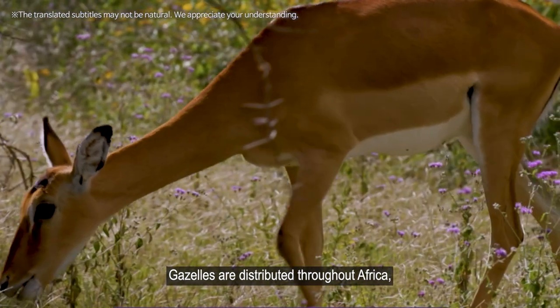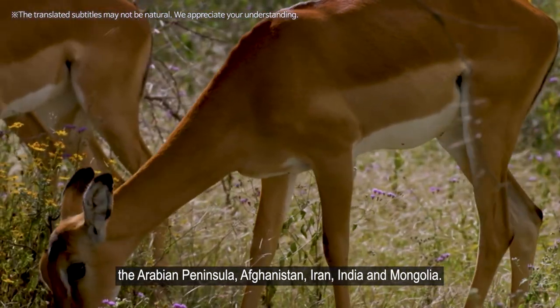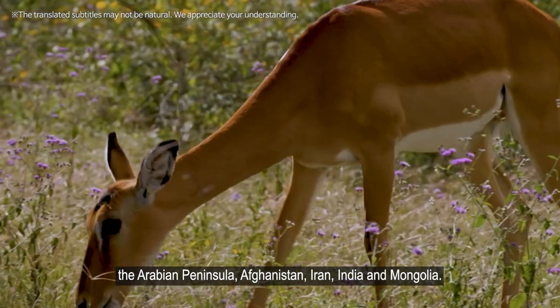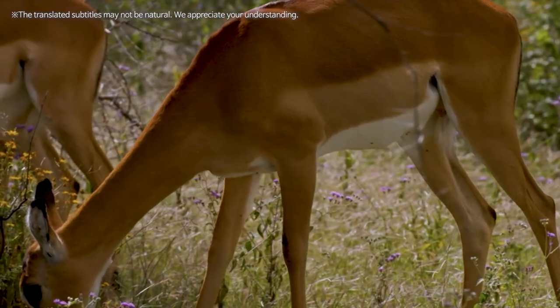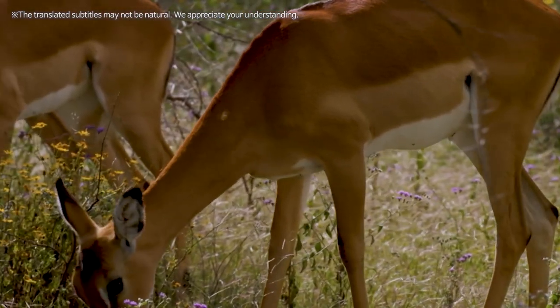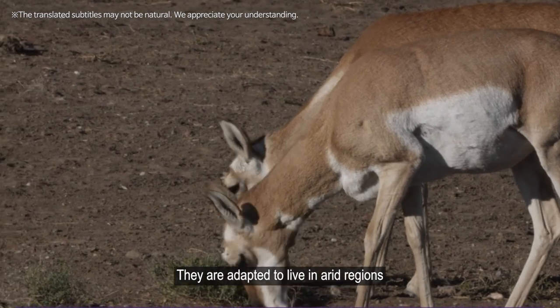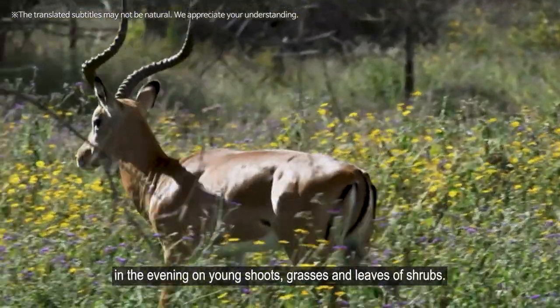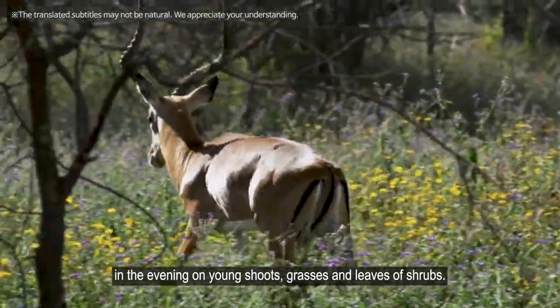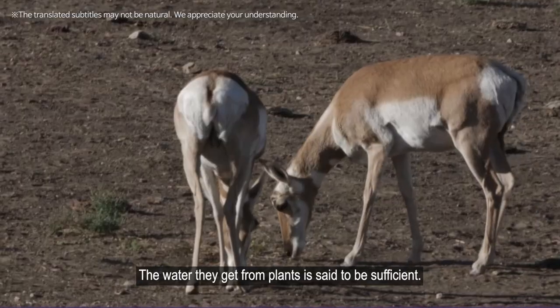Gazelles are distributed throughout Africa, the Arabian Peninsula, Afghanistan, Iran, India, and Mongolia. They are adapted to live in arid regions such as savannas and deserts, where they feed in the evening on young shoots, grasses, and leaves of shrubs. The water they get from plants is said to be sufficient.